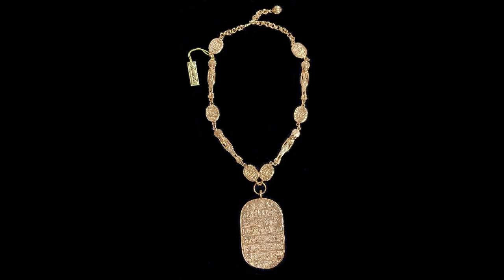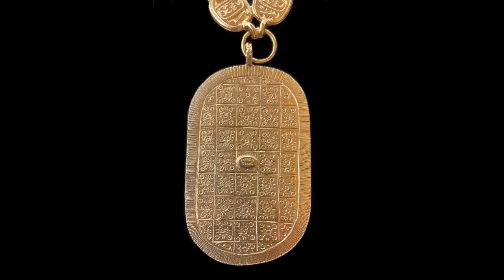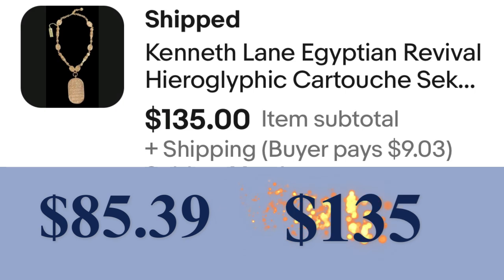The last piece I want to show you is this exquisite Kenneth Lane Egyptian Revival necklace. I had talked about Egyptian Revival, and this would be a 1970s piece, not a 1920s piece, obviously. It's Kenneth Lane. This piece is new with tag, which means it has probably never been worn. I paid a little bit more for this piece, but it still had a decent resale value. I paid $85.39 for this piece, and I sold it for $135.